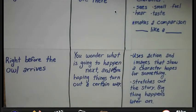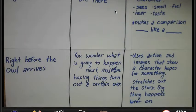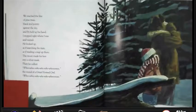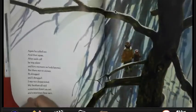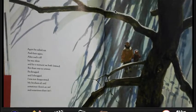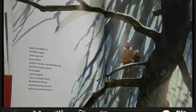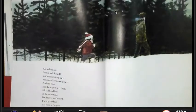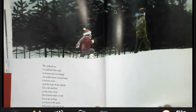And they are hoping things turn out a certain way, right? And that's what we are hoping too. We want them to find the owl, right? That's the whole point of the story. But let's look and see how long it takes. And nothing, right? Kind of some disappointment on this page because they didn't quite hear or see an owl yet. But don't worry. They keep working. Jane Yolen keeps walking us through this moment because that big thing still has not happened.